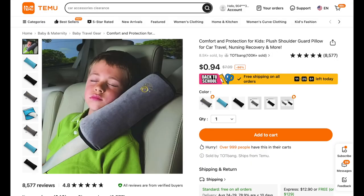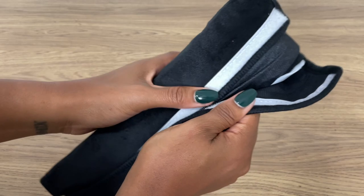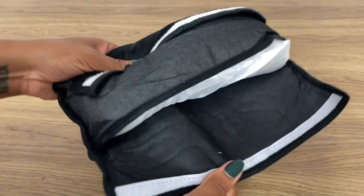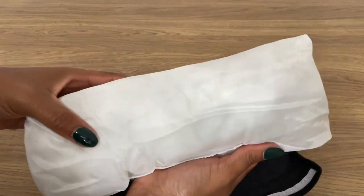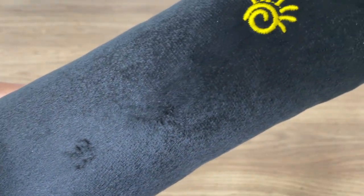Now, I don't know about you, but I don't have to drive too far down the street before my 8-year-old falls asleep in the back seat. And I hate turning around and seeing him back there with his little neck slumped over in an awkward position. So to prevent that from happening, TEMU has a seatbelt pillow for traveling with kids. They come in gray, blue, and black, and they also have an option for a 2-pack as well as a 4-pack. It's Velcro, so all you have to do is open it and wrap it around the seatbelt, and this will save all of the little necks out there.